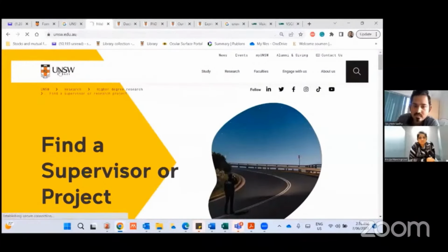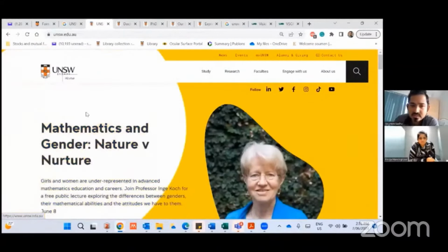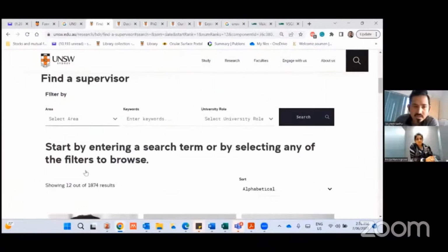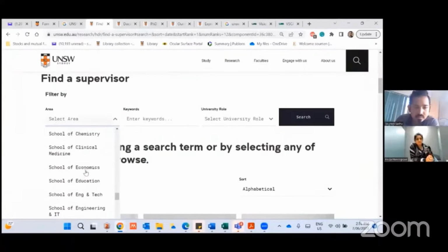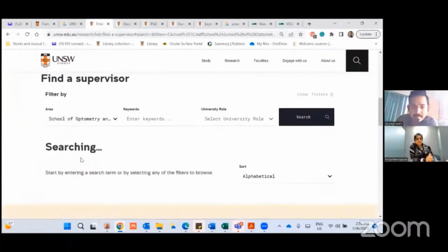So this is the UNSW website. I will quickly show you how you can go and search for supervisors. This is, I guess, similar to all of the other universities as well. You just go to the university website, then go to research, and we have an option of find a supervisor or project. If you click there, you come down to find a supervisor or project. Here you have an area, so you have to select School of Optometry and Vision Science, and then you get all the supervisors listed here.